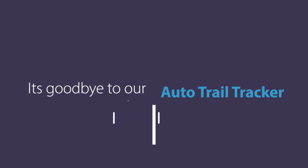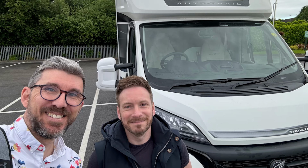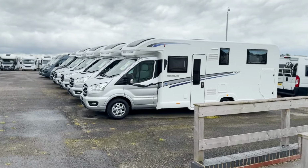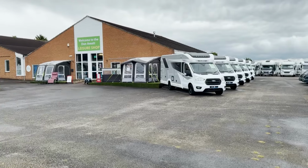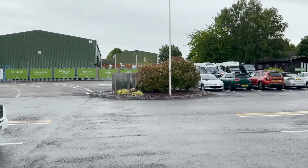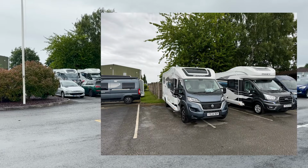So we've arrived at Don Amott's and we're about to go in to do the handover, and then we'll show you the new motorhome. So it's time to say goodbye to the tracker as we have arrived at Don Amott's. And if you look left, I think it might be there.